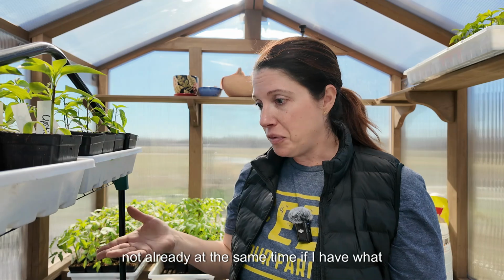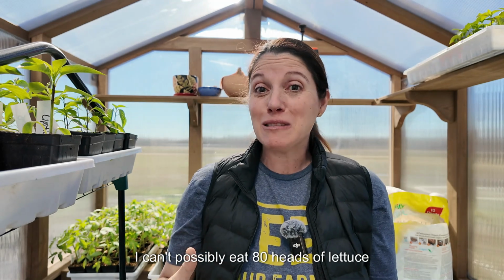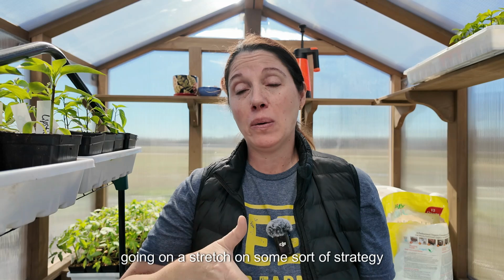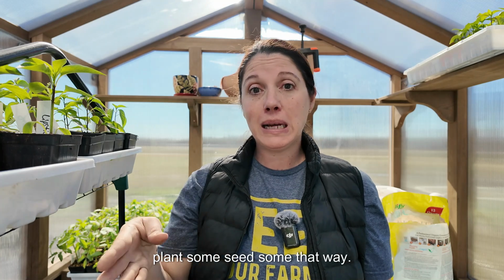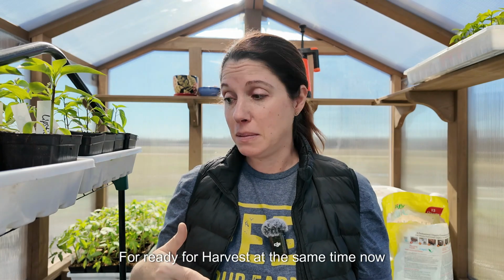If I have, what is this, maybe 80 plants of lettuce, I can't possibly eat 80 heads of lettuce all at the same time. So you really want to get them going on some sort of strategy that allows you to plant some, seed some, plant some, seed some. That way you're not having all of them ready for harvest at the same time.